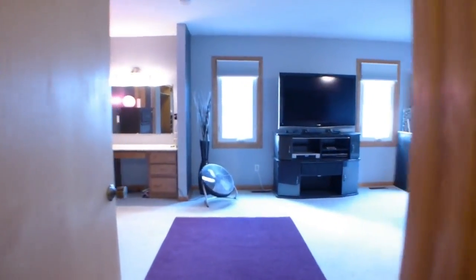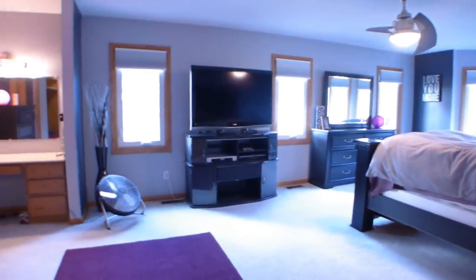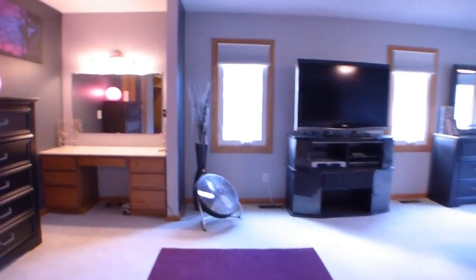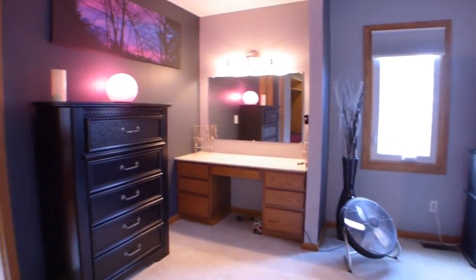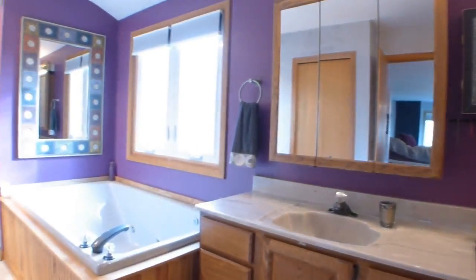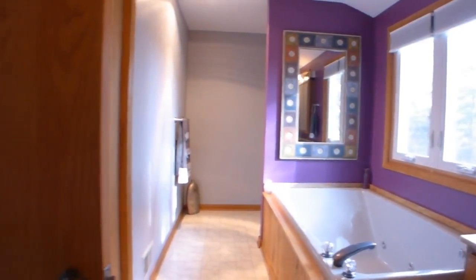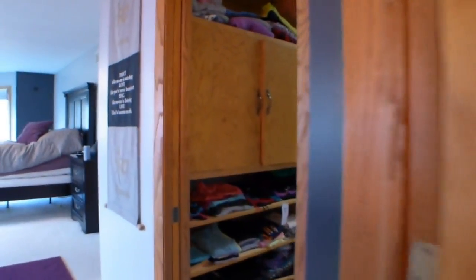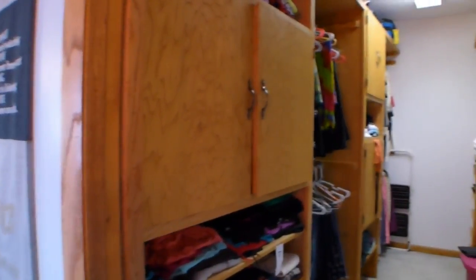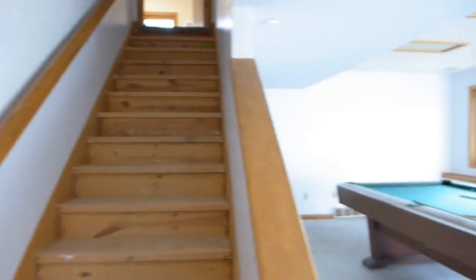The second floor has a master with two other nice-sized bedrooms. There is a walkout on the lower level that is finished with a second kitchen.